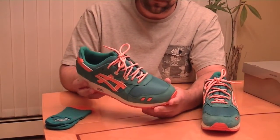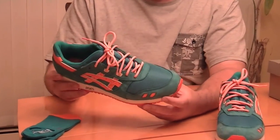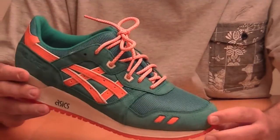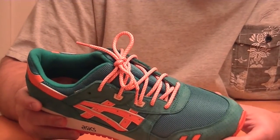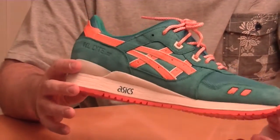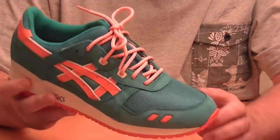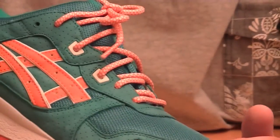The rest of the shoe is wrapped in a perforated nubuck. Again, the perforation is for better ventilation of the shoe. If you have problems with your feet getting hot and sweaty and whatnot, this will definitely help out with that. So the entire shoe is wrapped around in this perforated nubuck. If you get a close up on it, you'll see the little perforations in it.